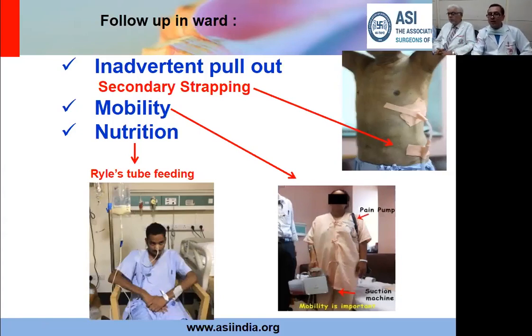As I said, I stress a lot on mobility of the patient. So a mobile patient will have much less chest complication. Whether it is the portable suction device or the pain pump which is hanging, it's important to have the patient mobile, doing exercises. Some of these patients will be suffering from chronic illness sometimes, and they may not be able to eat adequately because of various reasons. Similarly, if you have a polytrauma patient and the patient has abdominal injury, he may not be able to eat. So if a few days have passed by, it's important that for long-term recovery, you take care of the nutrition also, and we utilize Ryle's tube feeding quite regularly.